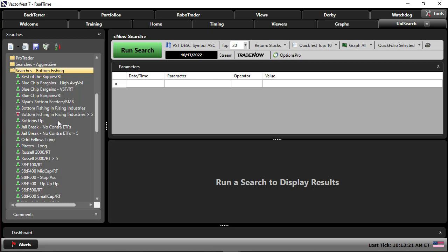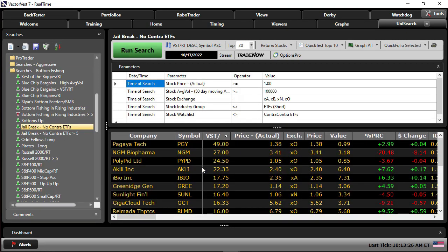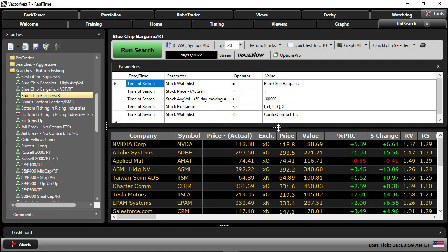A lot of these names, if I go back to jailbreak here, if I run the scan as of that day, a lot of these names we're not so familiar with. They're very low dollar stocks, which some in this type of market environment might not be too keen on trading. If you plan on being a little bit more risk averse, I'm going to lean a little bit more towards these bottom fishing searches at the top. Best of the biggies, blue chip bargains, VST divided by RT, blue chip bargains / RT.